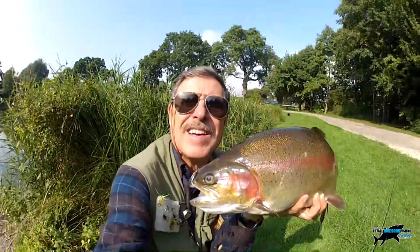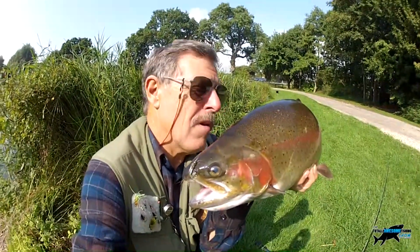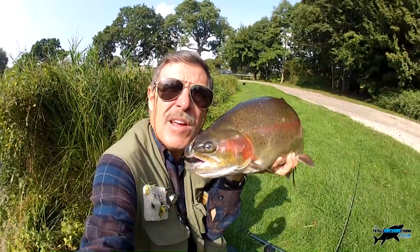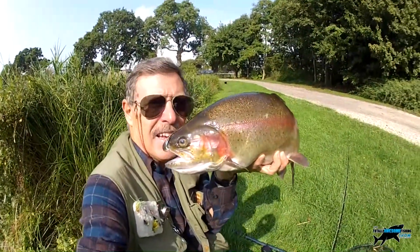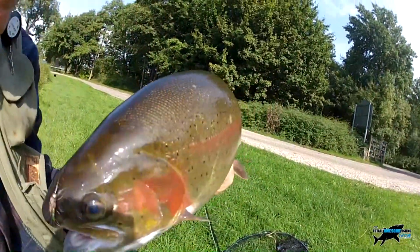There you go, guys. That is another Dever Springs. Not a double, but a really good chunk. Best part of 6 pounds, I think. I'm holding it now. It's getting bigger by the minute. I love that fly. I love it.